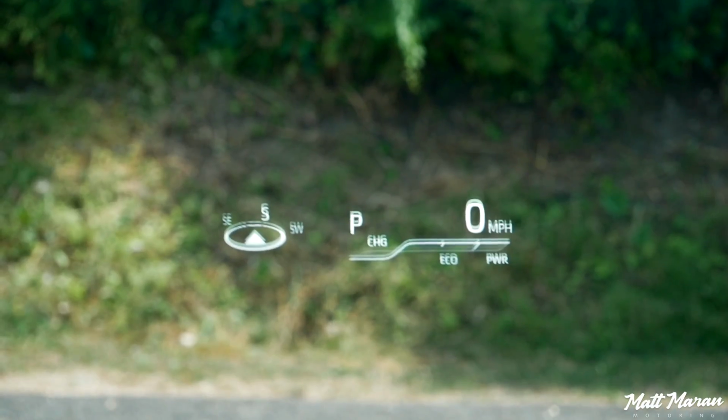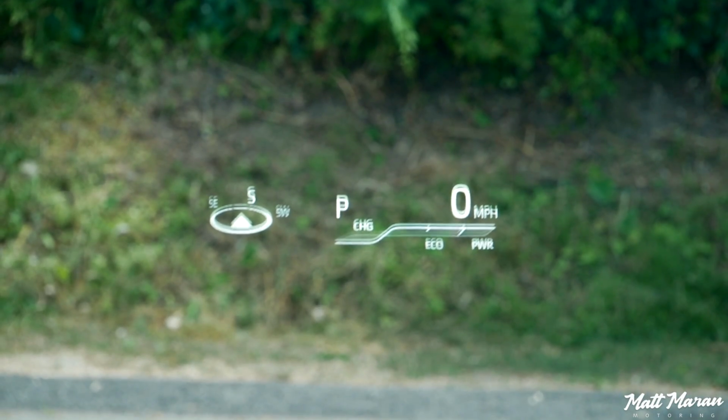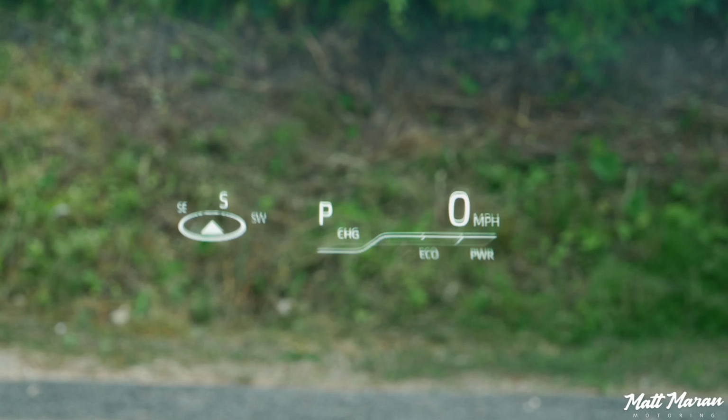There's also, like I said, that heads-up display here. That is only in the XSE Premium, so this maxed out version is the only one that gets that. It is nice. It's very similar to the one you get in the Highlander, if not identical, and looks good though. It's colorful, pretty high resolution, pretty large, and a really well done heads-up display.